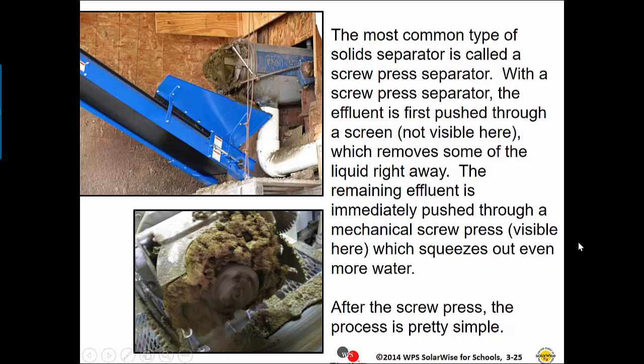With a screw press separator, the effluent is first pushed through a screen, not visible here, which removes some of the liquid right away. The remaining effluent is immediately pushed through a mechanical screw press, visible here, which squeezes out even more water. After the screw press, the process is pretty simple.